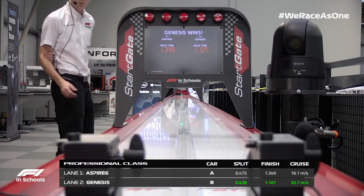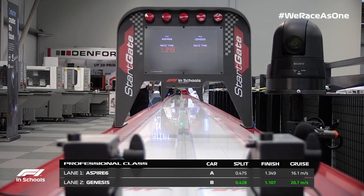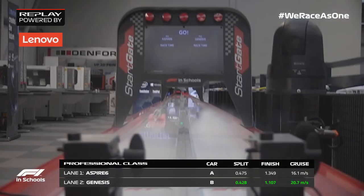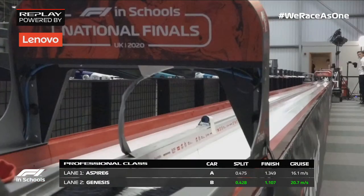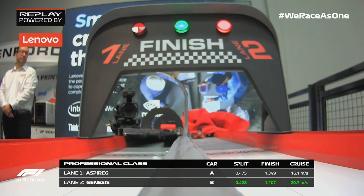Ooh, 1.107 from Genesis there, which will take them into third place, I believe. Yeah, 20.7 metres per second cruise speed, which is, I believe, the fastest we've seen today, or one of the fastest. Definitely. That's incredible. Going from 11th, putting car B onto the track, and there was some celebration. You can celebrate in any manner you want, Douglas, and to Robin.